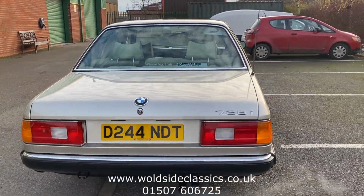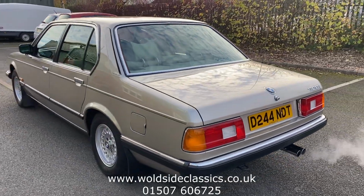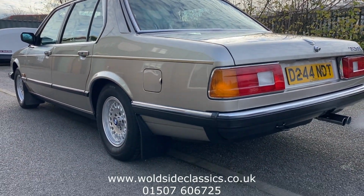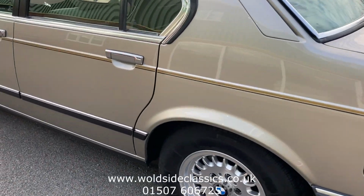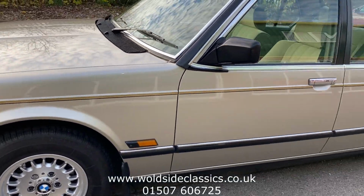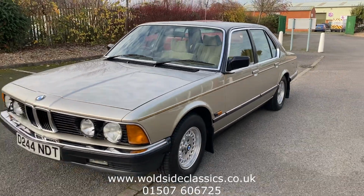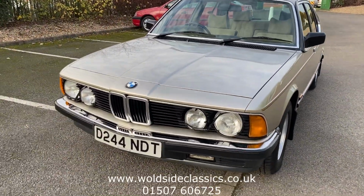Service history was carried out by them until the later years. It's been off the road for a few years. We've just recommissioned the car. Details of what we've done to it are on the website. It's only light recommissioning. The car's been kept extremely well over the years by the prestigious owner. He was a member of the BMW Owners Club. He took it to the concours and obviously won many times.